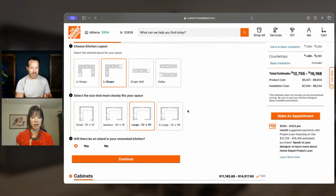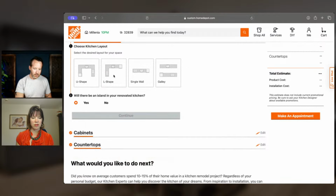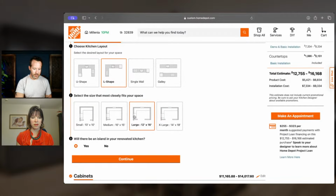Then it gives you this idea of, do you want a U shape, an L shape, single wall, galley? Maybe we have an L shape because that's a really popular style of kitchen. And will there be an island? Yes, there's definitely going to be an island. And did we pick that? Yeah. Oh, there we go. And it's a large kitchen. So it's a 12 by 16 kitchen. It's an L shape. We want an island, of course.